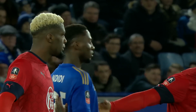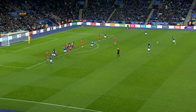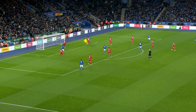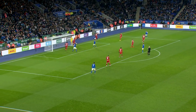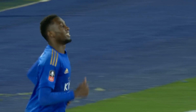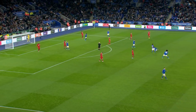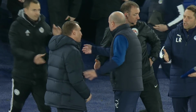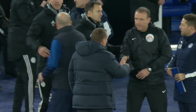Deep into stoppage time, and Gray has a little go, see if he can find somebody, almost finds Ndidi. Angle is tight, and too tight for the midfielder. It's a goal kick, and it's also full time. There will be no FA Cup upset at the King Power Stadium. Brendan Rodgers' side have safely negotiated Paul Cook's Wigan.